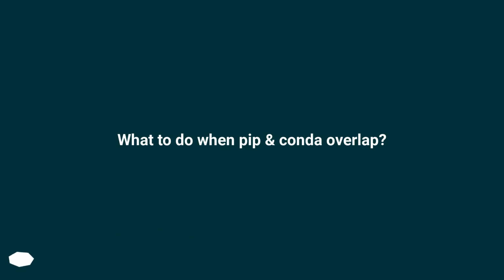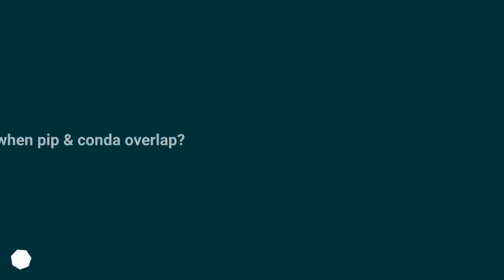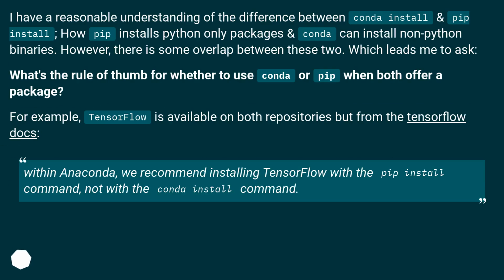What to do when pip and conda overlap? I have a reasonable understanding of the difference between conda install and pip install, how pip installs Python-only packages and conda can install non-Python binaries. However, there is some overlap between these two, which leads me to ask, what's the rule of thumb for whether to use conda or pip when both offer a package?